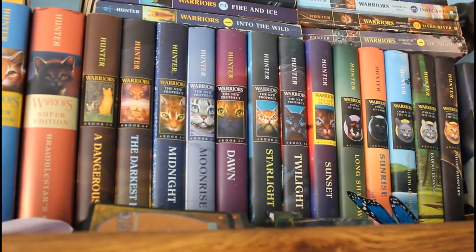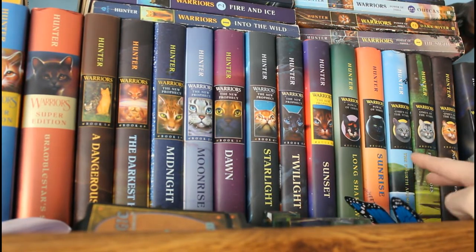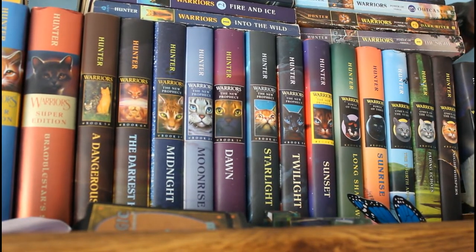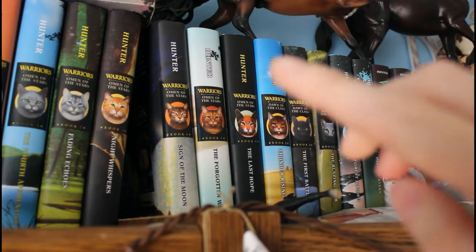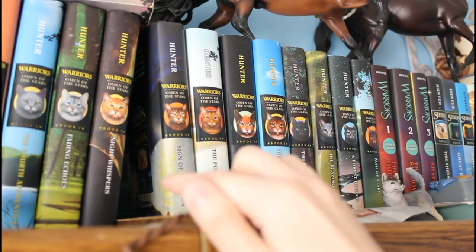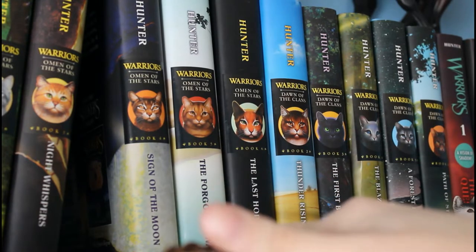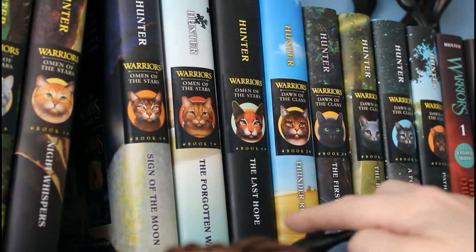And pan back down again. Long Shadows. Sunrise. And that's the last book of that series. The Fourth Apprentice, which is over there. Sorry, it's really hard, I'm standing on my tiptoes. Night Whispers. We got Sign of the Moon, The Forgotten Prophecy, The Last Hope.